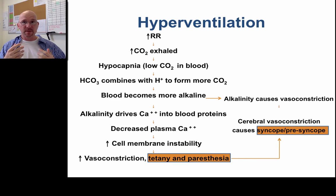And if you continue to hyperventilate, your vision starts to shut down to a tunnel vision, and eventually you'll just pass out. So if you take a look down the other branch of this flow chart, you see the alkalinity causes vasoconstriction.